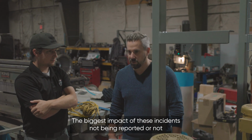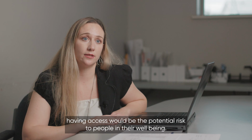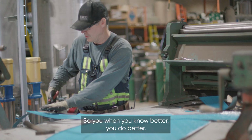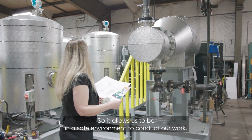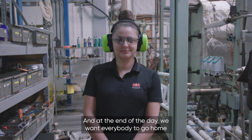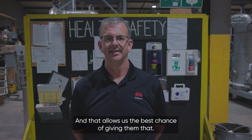The biggest impact of these incidents not being reported or not having access to this would be the potential risk to people and their well-being. So when you know better, you do better. So it allows us to be in a safe environment to conduct our work. And at the end of the day, we want everybody to go home in the same condition that they arrived. And that allows us the best chance of giving them that.